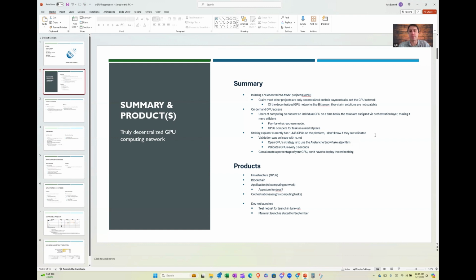The Staking Explorer currently has about 1,440 GPUs on the platform. I don't know if those are validated yet, but they do have a plan to validate. If you're following DPIN at all, Martin Shkreli lit up IONet, which is another big DPIN, because they weren't basically verifying their GPUs. They had a whole bunch of either spoofing or people renting partial allocations of GPU to get rewards on their airdrop, with a snapshot of around April 25th. Their solution was that IONet makes each GPU do a hash every 24 hours.